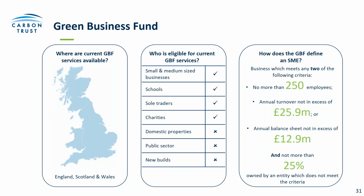The Green Business Fund. So we started the presentation with the Green Business Fund, and I mentioned that this is a scheme that's dedicated to small and medium-sized organisations in the UK, and it's aimed to provide opportunities to improve energy efficiency and reduce energy costs.